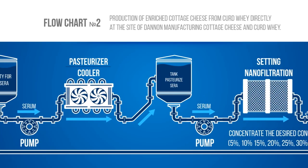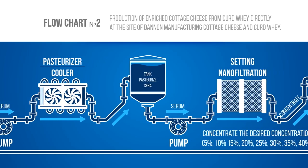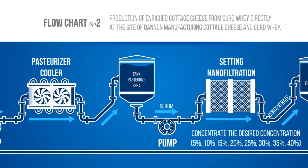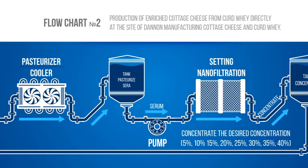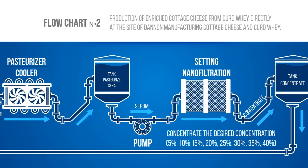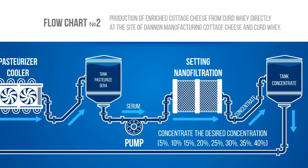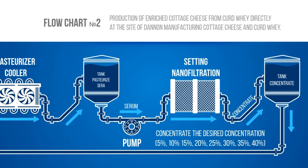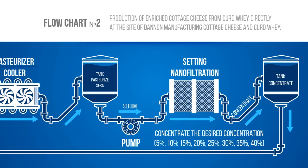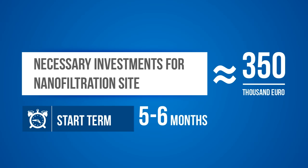The whey is pumped into a special container from the coagulator for cottage cheese manufacture. From there, the whey is pumped to a pasteurizer for further pasteurization. Then the whey gets into special containers from which it is pumped directly to the nanofiltration site where it is concentrated. Ready whey concentrate is fed to special capacities from which it gets into the coagulator for cottage cheese manufacture again. Thus, we get non-waste production.